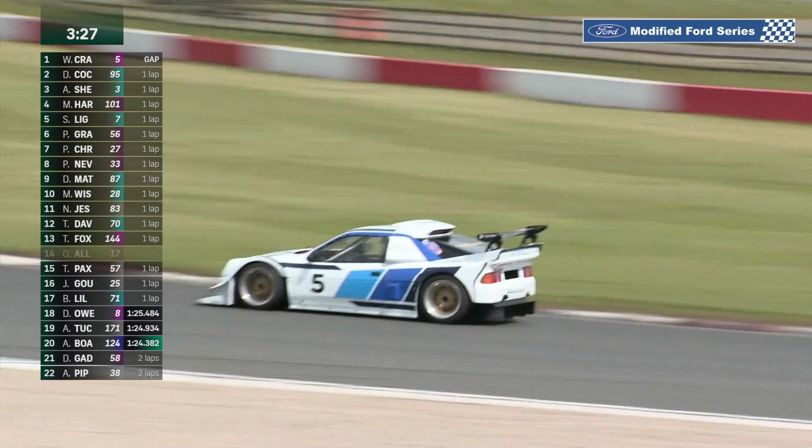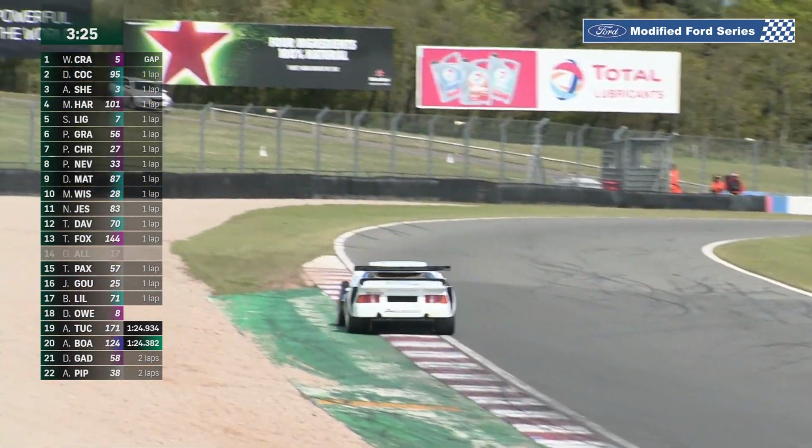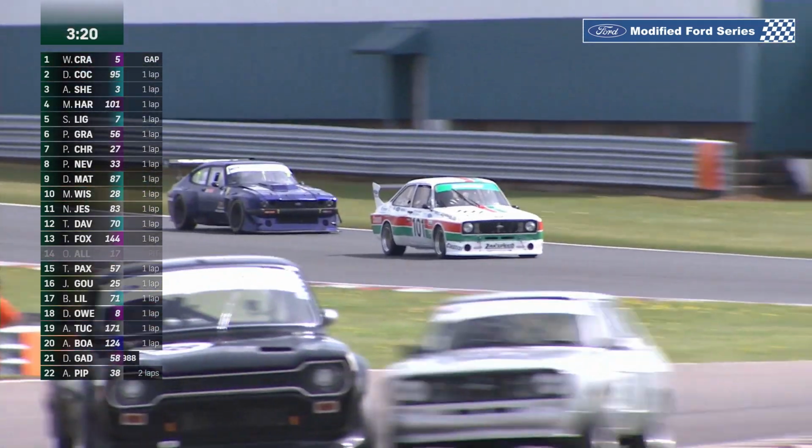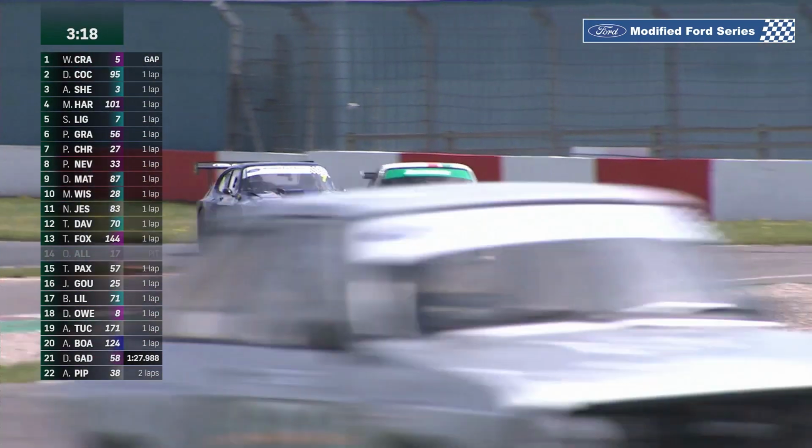It looks like it belongs either at Pikes Peak or in the old school IMSA GTO class in some cases, but in fact there was a Ford RS200 that did IMSA GTO back in the day. It's quite rare. There's only about a couple of them that were ever made, but a fantastic looking machine.